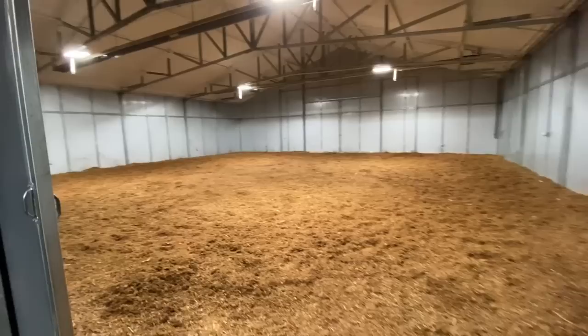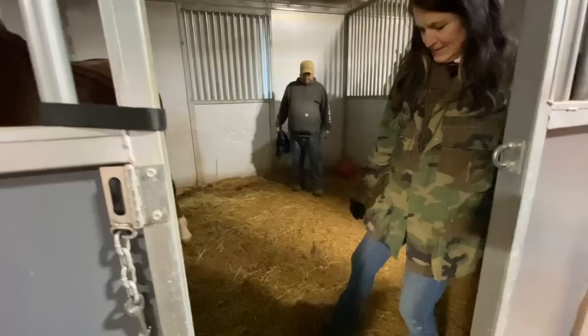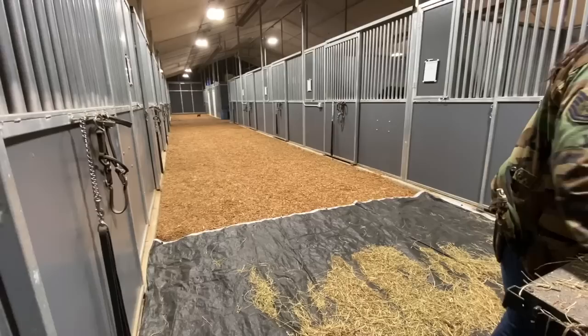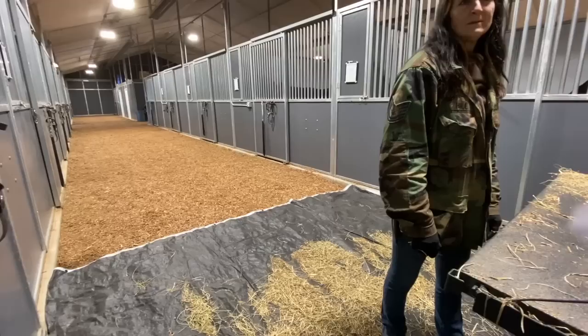How are these stalls to clean? Really easy? Oh, yeah. They got mats in them, so they're matted. Oh, excellent. That makes it easy. And they don't come up either. You sealed them. Sometimes if they get an edge up, it's almost harder to clean them, because then you're cleaning the top and the bottom. You have to pull it back and clean under it.